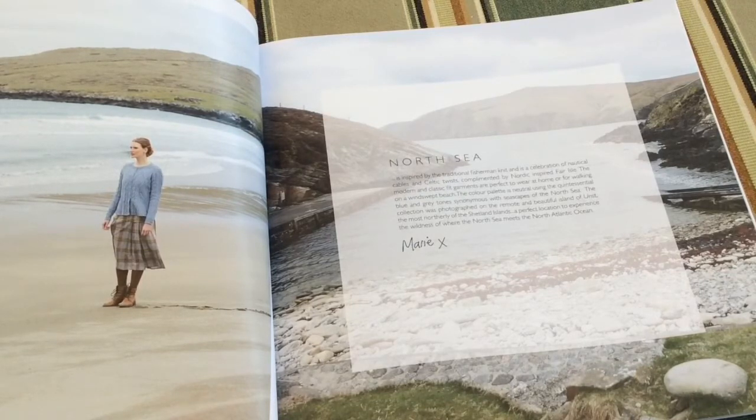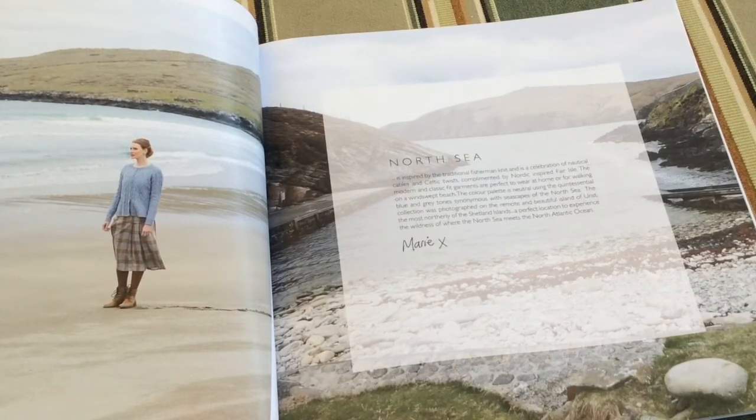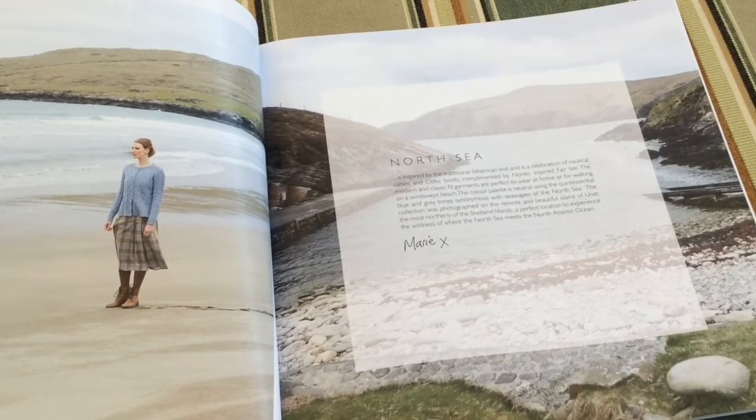The collection was photographed on the remote and beautiful island of Unst, the most northerly of the Shetland Islands, a perfect location to experience the wildness of where the North Sea meets the North Atlantic Ocean. Great summary of this collection, Marie.